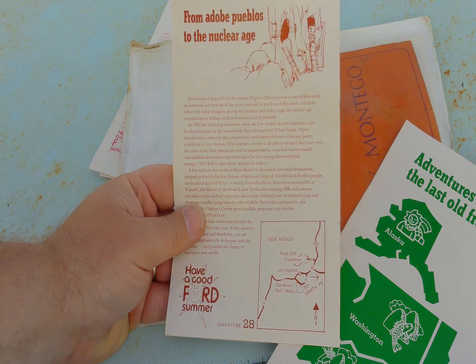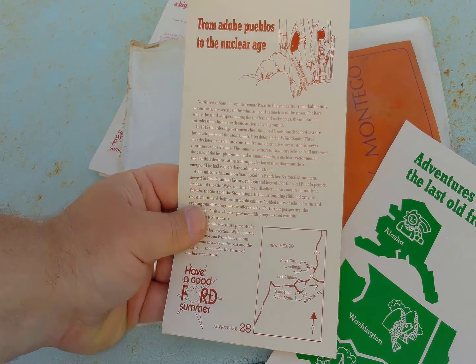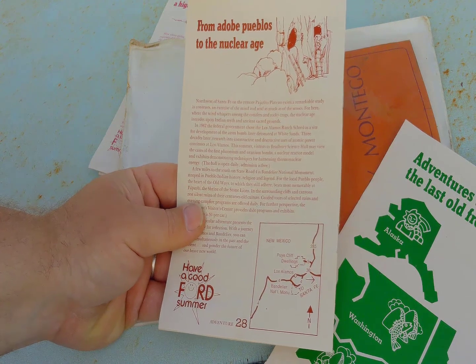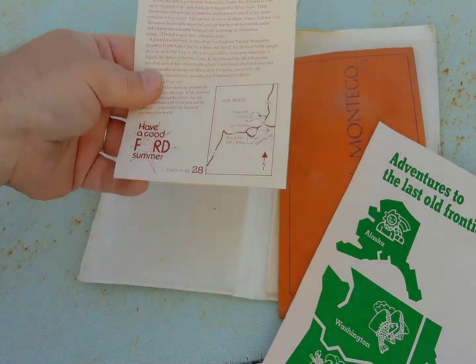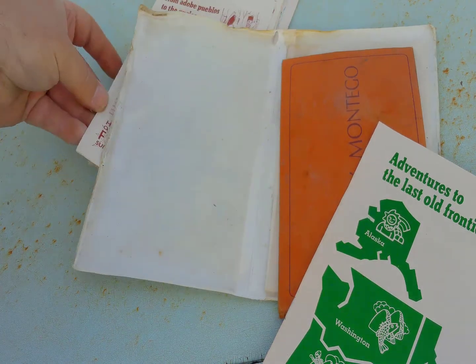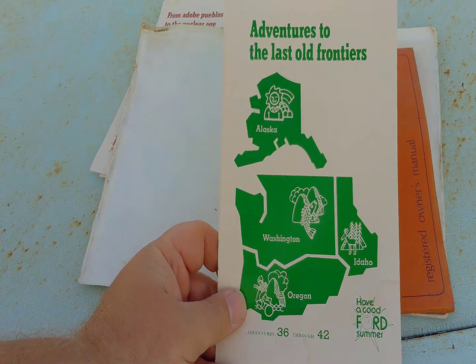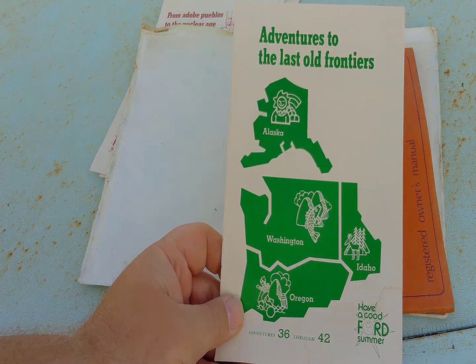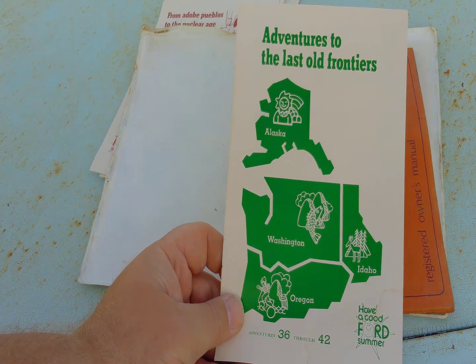Ooh. And it goes to Santa Fe, right there on Highway 4 to 285 and Highway 30. I've heard of Bandelier National Monument. That's kind of awesome. Then we have Adventures 36 through 42. Adventures to the last old frontiers, Alaska, Washington, Oregon, and Idaho.